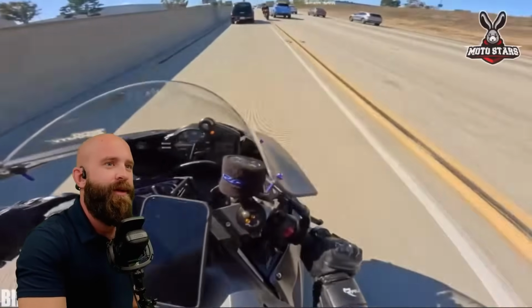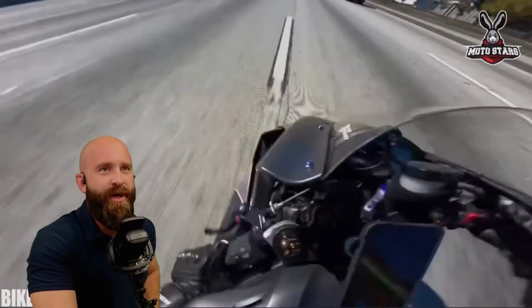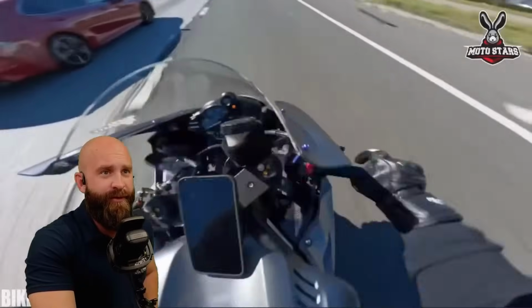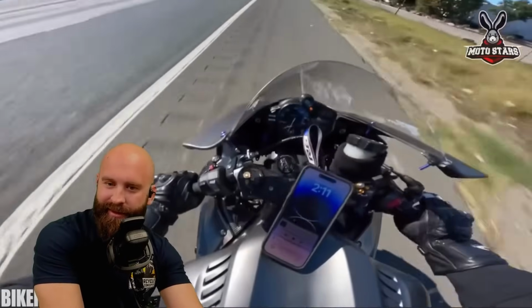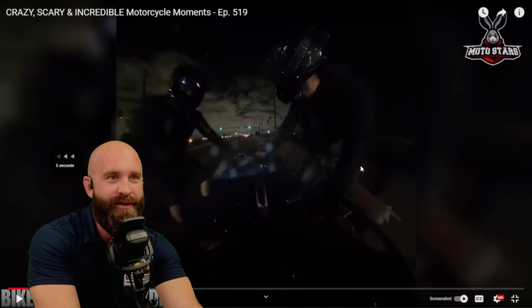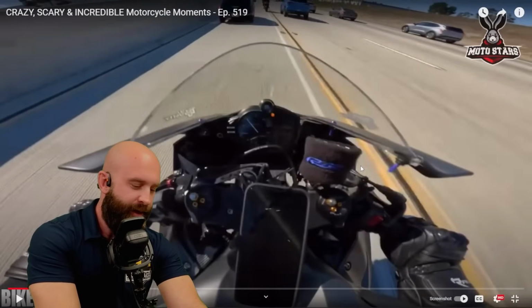Here we go. The biker admitted that he couldn't explain how he got out alive. There's not much you can do in that situation other than holding on. He is aiming for the right as best he can, and the bike stabilized itself because of gyroscopic precession. His phone stayed on. That's impressive. Let's take a look. So, going high speeds.